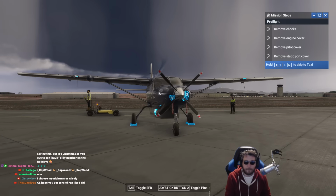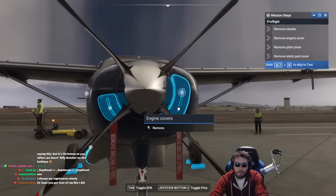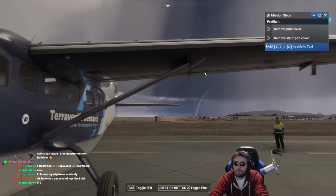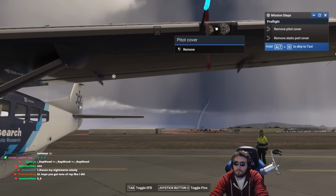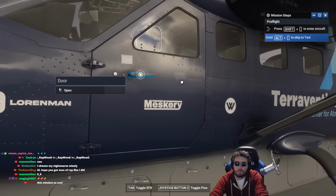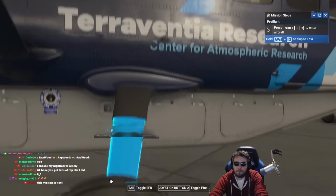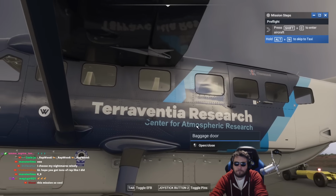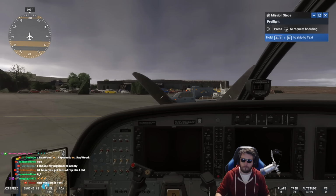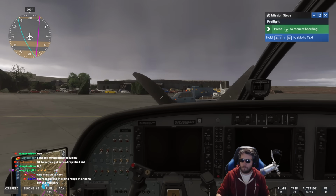All right, let's go. Engine cover, chocks. Oh, and oh yeah, we got it. We're good. Cool. Oh, well. Nice. Literally a research aircraft. Cool. Boarding can begin. Send in the victims. Receive in progress.